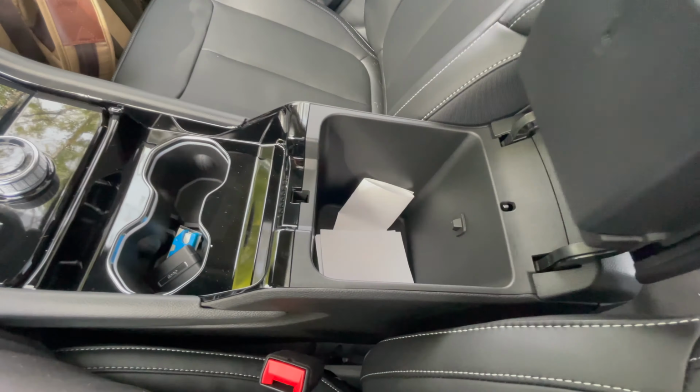So here's your view as second row. This one's got 2 captain chairs. Again, I'm 6 foot. There's just a ton of room here. Even up here, here's our dual pane sunroof. That's probably a little bit bigger than the WK2. You got your climate control back here, heated seats for the second row.